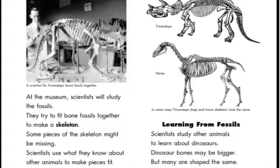At the museum, scientists will study the fossils. They try to fit bone fossils together to make a skeleton. Some pieces of the skeleton might be missing. Scientists use what they know about other animals to make pieces fit. Shown in this picture, a scientist fits Triceratops bone fossils together.